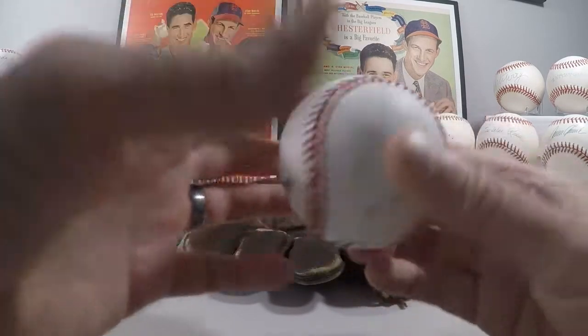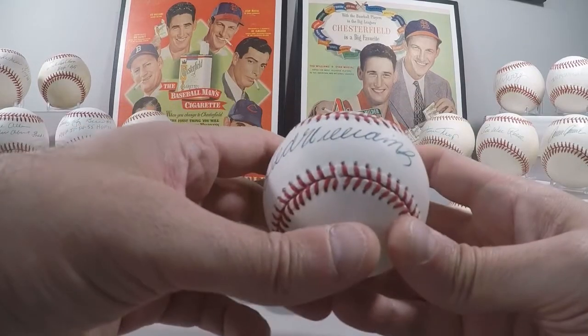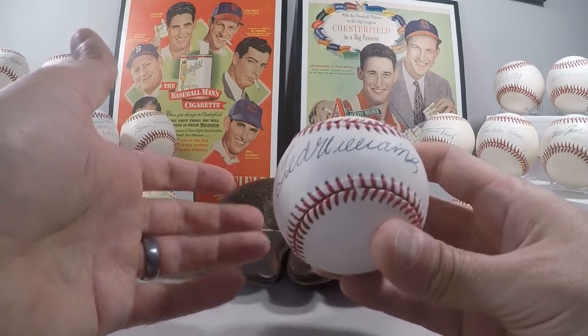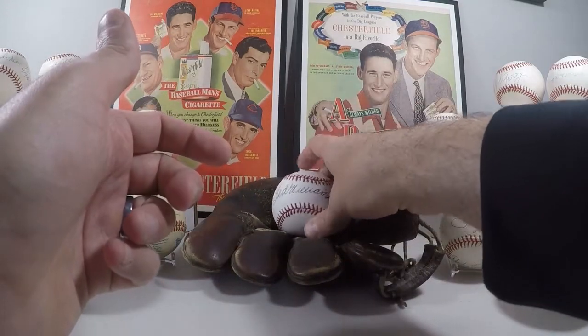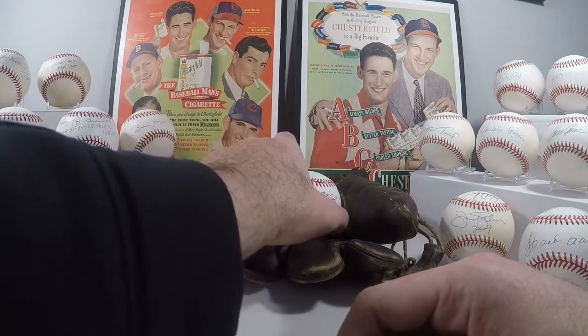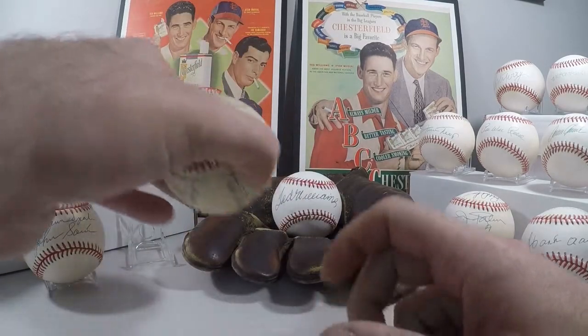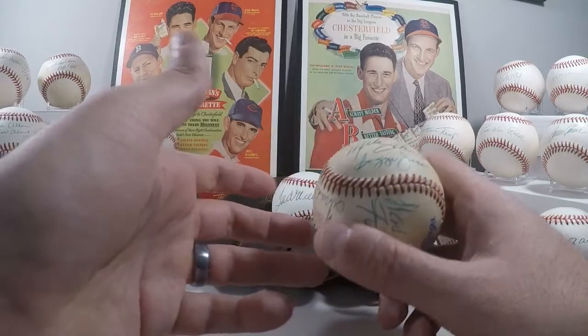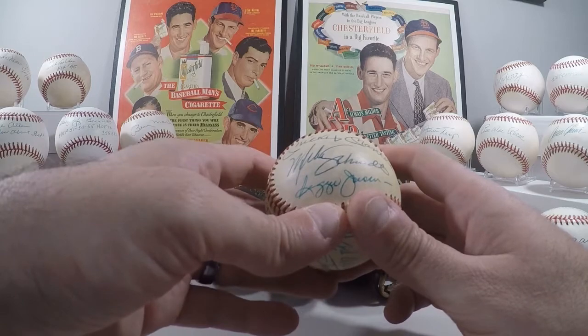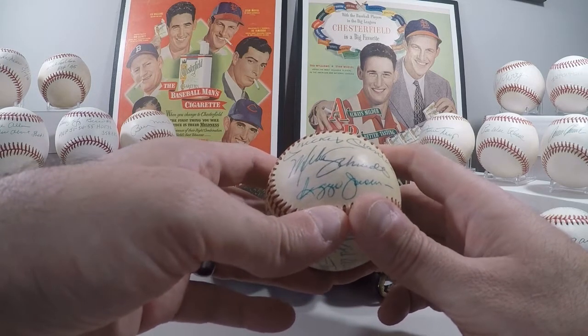Unfortunately, because of those little dots there, I don't know what the ball would grade. But from the front, that's what you want. So that is very cool. Ted Williams, just one of the greatest hitters of all time. People label him as the greatest hitter of all time, but I don't know. I think he could throw guys like Tony Gwynn in there, and I don't think anybody would complain.